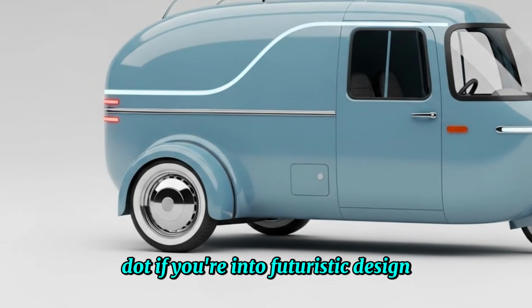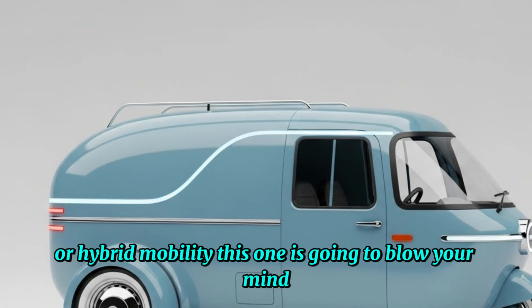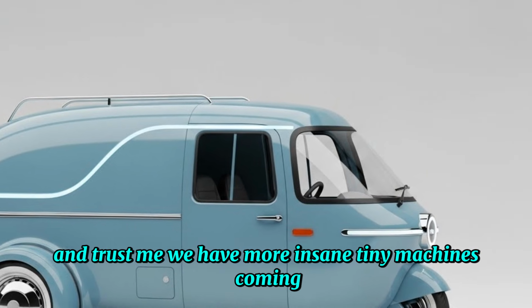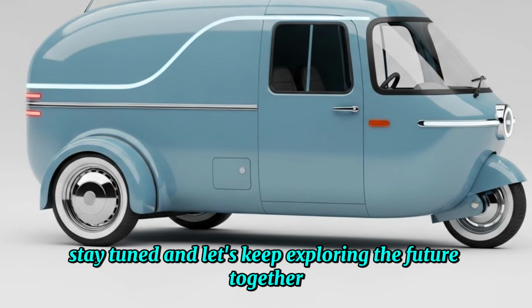If you're into futuristic design, off-grid adventure, tiny campers, or hybrid mobility, this one is going to blow your mind. And trust me, we have more insane tiny machines coming. Stay tuned, and let's keep exploring the future together.